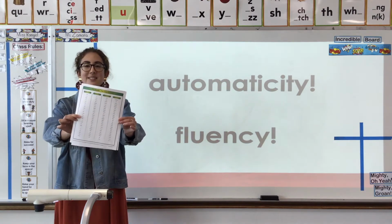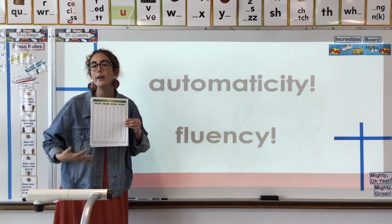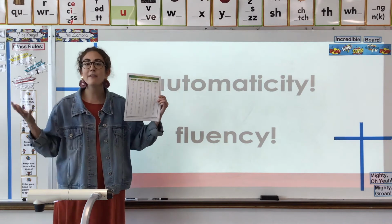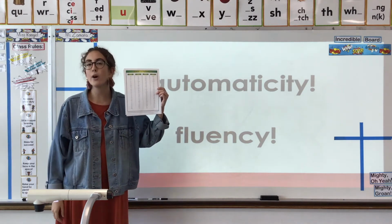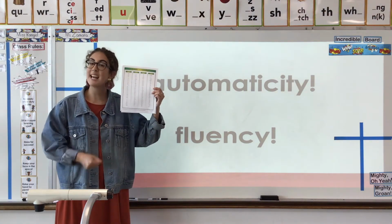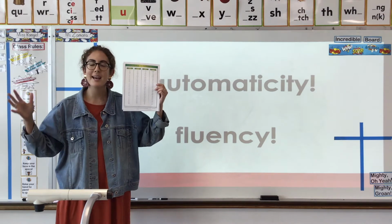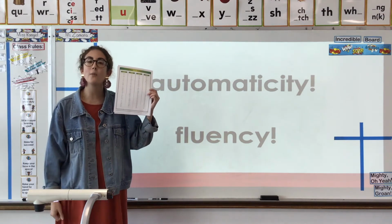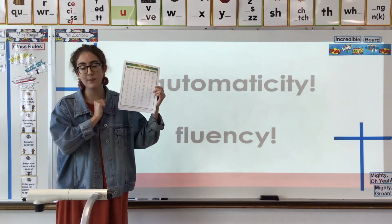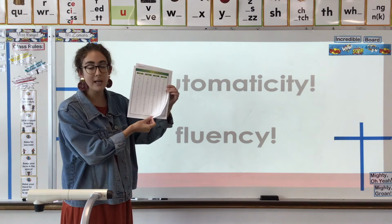So everyone is going to take on the big responsibility today of working on your fry words. And in our fry words, everyone is going to be at their own level. Everyone here in second grade is at a different reading level, and that's totally okay. Because you are going to work today on what you need to and the best fry words for you to become a better reader. So some of us will be working on this first page.